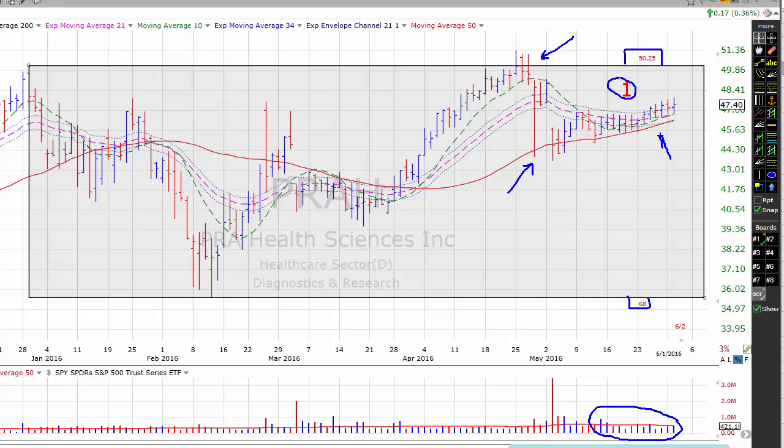We continue to respect the 10-day simple moving average and the 21-day exponential moving average. This pocket pivot may give us an opportunity to jump into PRA Health Services prior to the breakout up here in the 50-25 area. Again, be careful on this entry.